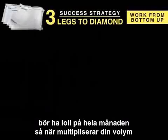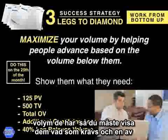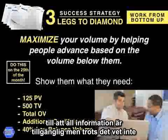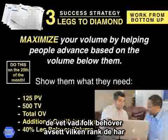Now, to maximize the volume, you want to help people advance ranks based on the volume that's below them. And so you've got to show them what they need, right? One of the things we've learned is that people don't know. We make sure all the information is available and out there, but still people don't know. So as leaders, we need to make sure that they know. Now, what do people need to advance?